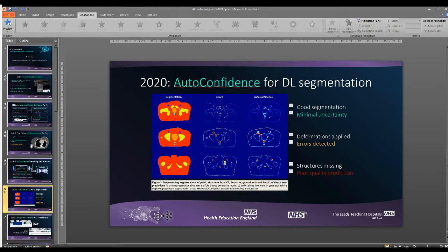And in the middle, you see the ground truth errors, which you wouldn't normally have available, but they're there for reference to show the performance here.